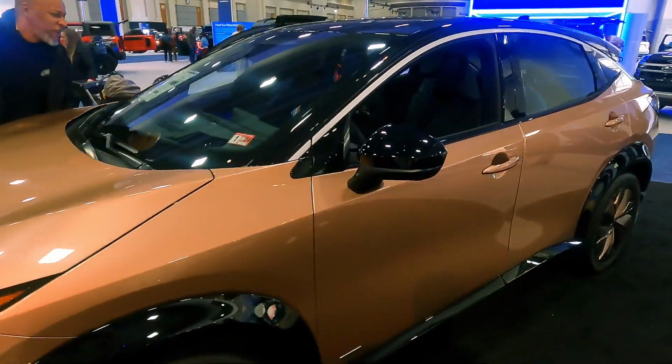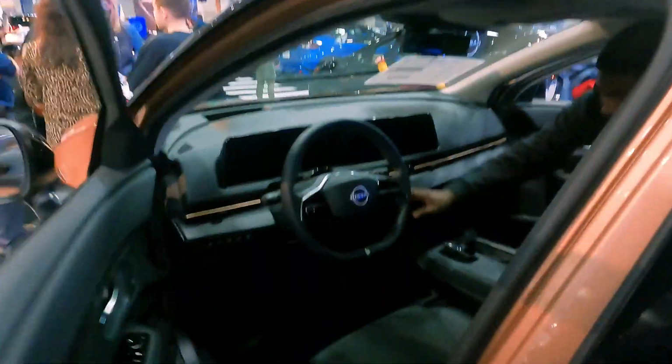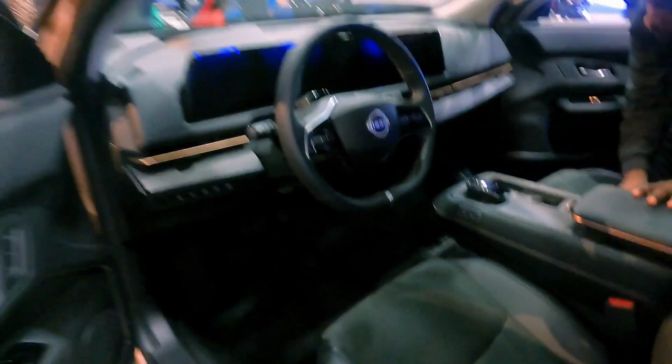Heading back to the area for just a second, this one has a little bit different of a feature. If we open up and take a look down here at the driver's side, usually we have something to divide the floor between the driver and passenger. There's nothing there in the Aria, which I think is kind of neat.